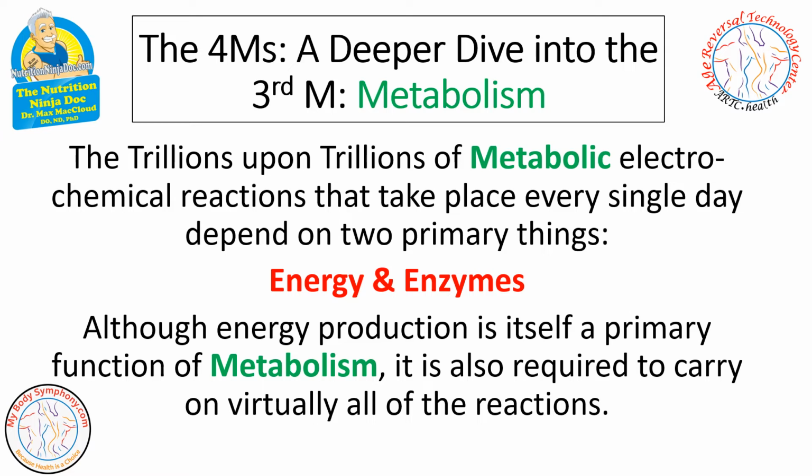The trillions upon trillions of metabolic electrochemical reactions that take place every single day depend on two primary things: energy and enzymes. Although energy production is itself a primary function of metabolism, it is also required to carry on virtually all of the reactions.